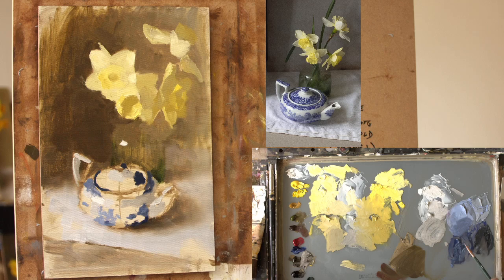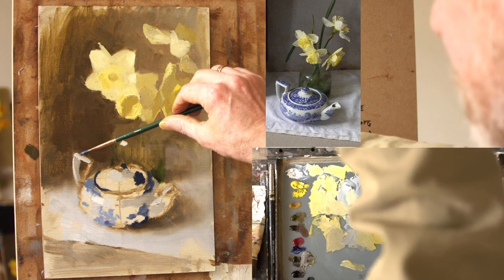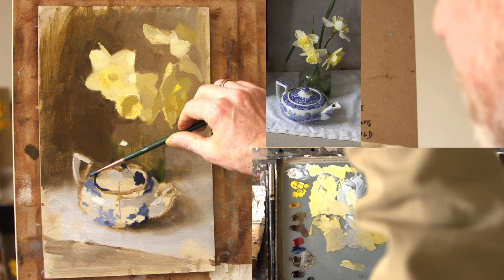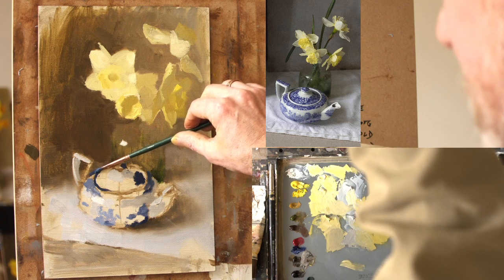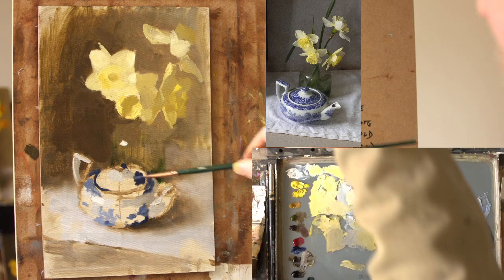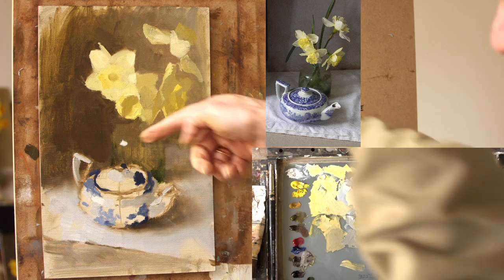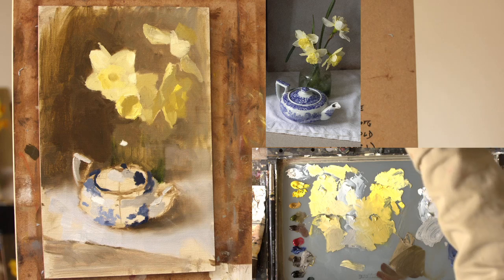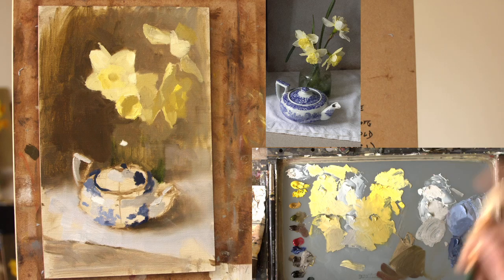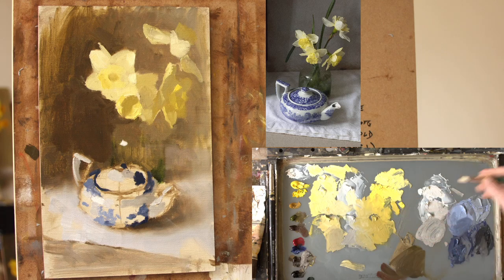And there's a really nice deep shadow right here, where there's a cast shadow from the handle onto the surface of the teapot. And the shadow back here is slightly lighter there. The shadow on the cloth there is slightly lighter. It's just a very small difference, but I've got nowhere for my cloth.